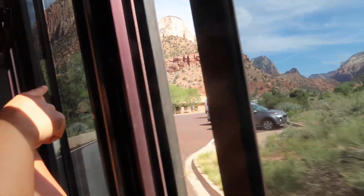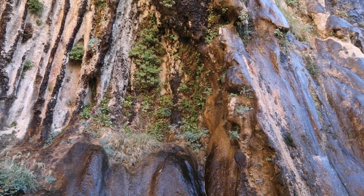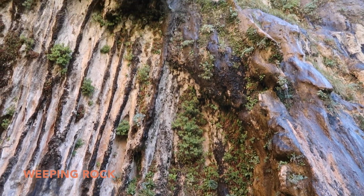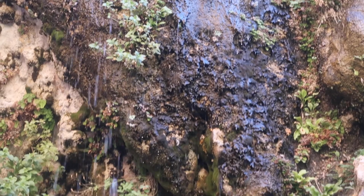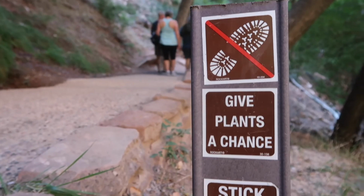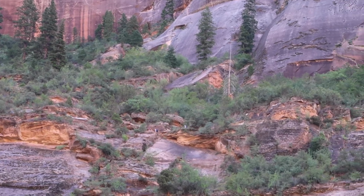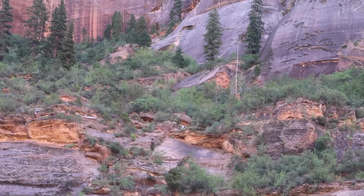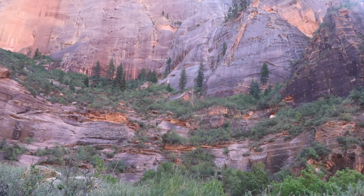Did you see that? No. Lion. We're assuming this is the trail that we're supposed to be on. Just a little bit of a ways.